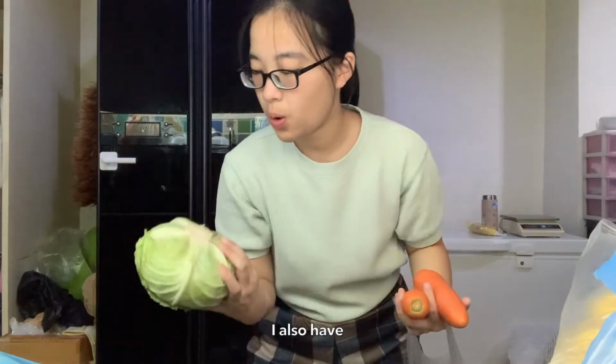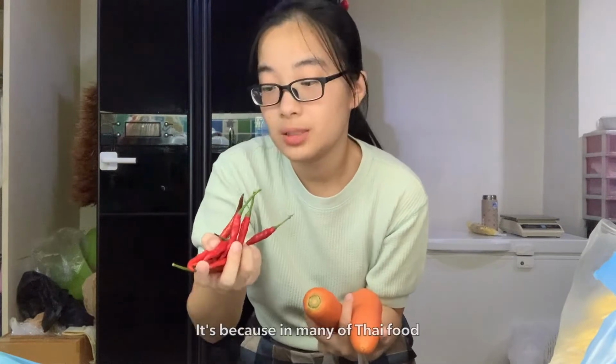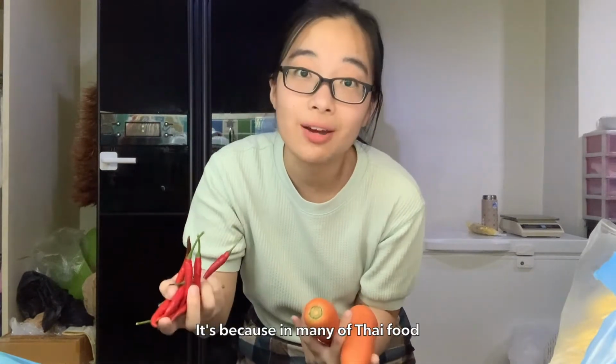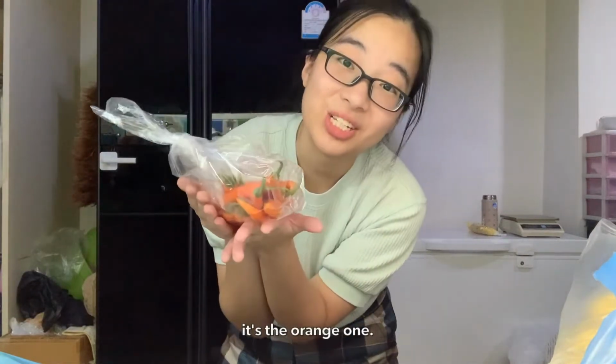Next, I also have cabbage. Okay, next, chilies. Like I have so many kinds of chilies today. It's because many Thai foods require chilies. I've got another chili, but the orange one.